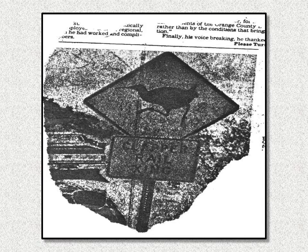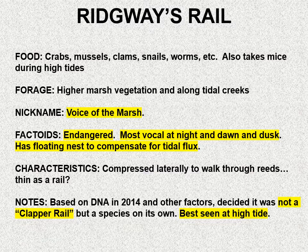Ridgway's rails used to be called clapper rails, and I have this in my collection. I'm not sure when it was taken. They had signs up at Upper Newport Bay on Back Bay Drive on clapper rail crossing, but people kept stealing them. So that ended that experiment. So here we have Ridgway's rail. It's an endangered species. It's the voice of the marsh. Based upon DNA in 2014, they decided it was not a clapper rail, but a species on its own. And so that's the reason why there's a name change.